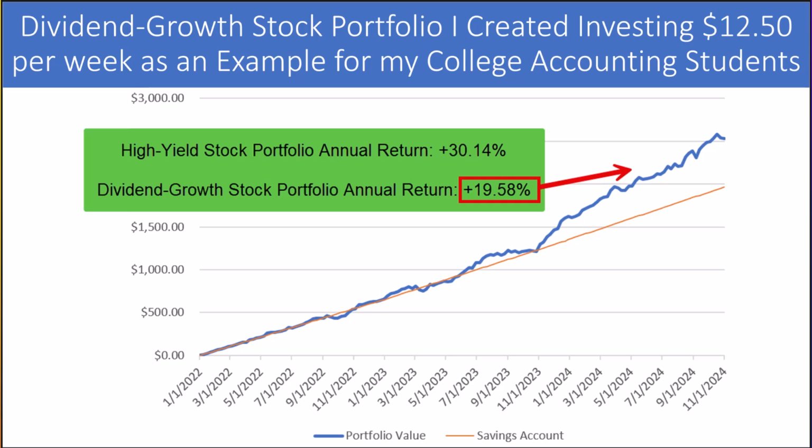And in August of last year, we started a second portfolio, this time investing in high-yield dividend-paying stocks. The tan line on the chart shows what the portfolio value would be if we had instead put the money into a savings account. In our first year, 2022, stocks did not do well, and neither did bonds. As you can see, our portfolio had overall losses where the blue line falls under the tan savings account line. But the power of compounding is working in our favor as the portfolio really took off in November of 2023.